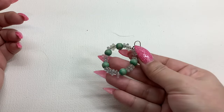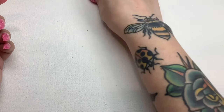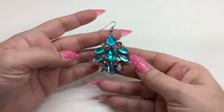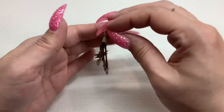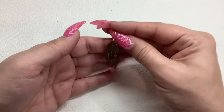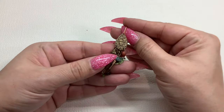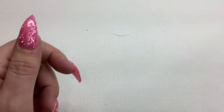That's really yucky. Clear and green. A little black. Ugh, that's missing a bunch of stones. They're just acrylic. Oh, that's cute. That would make a cute little pendant. Really pretty. Throw a jump ring on that and a chain, 50 cents. All right, so those are all the earrings.